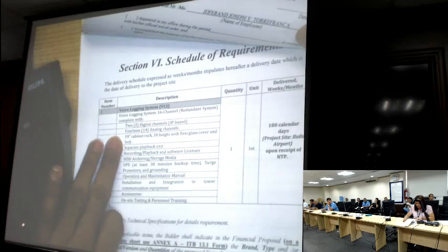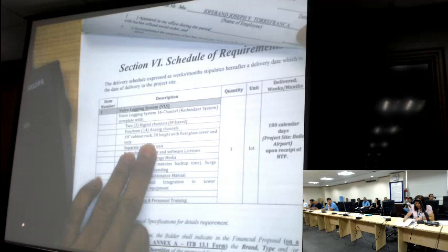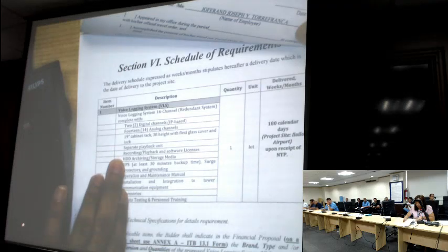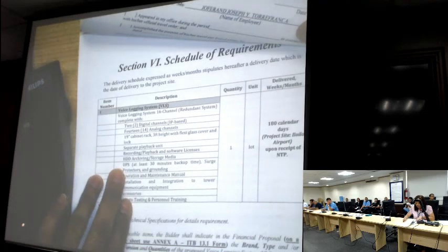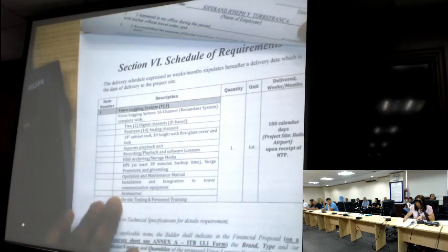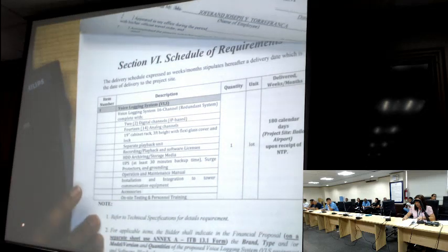Also, the accessories included: 19-inch cabinet rack which is a 3-foot height with plexiglass cover and lock, a separate playback unit, recording, playback, and software licenses, HDD archiving and storage media, UPS of at least 30 minutes backup time, including surge protectors and grounding, operation and maintenance manual, installation and integration to power communications equipment, other accessories, and on-site testing and personnel training.